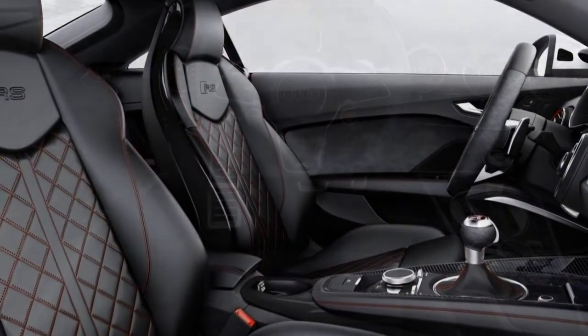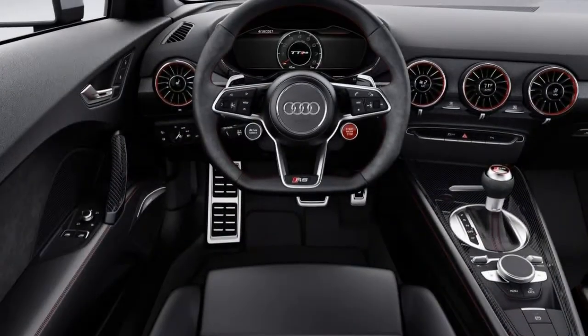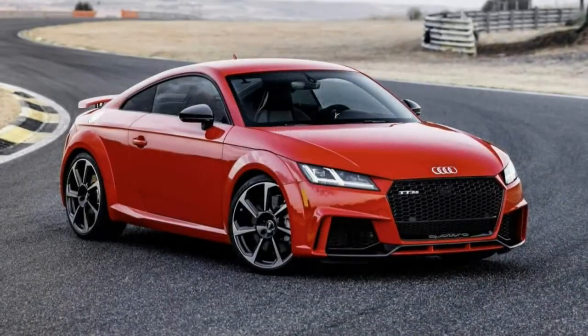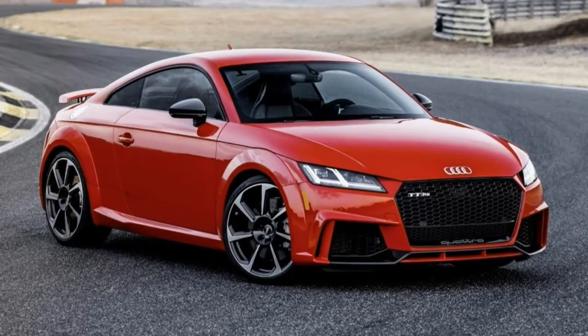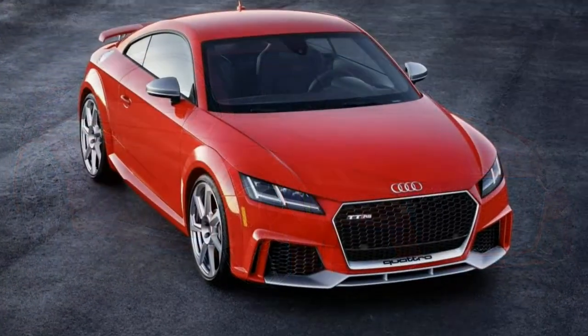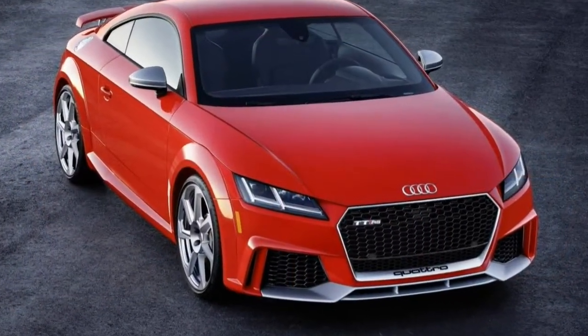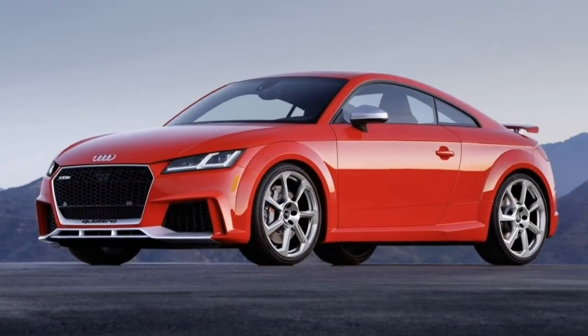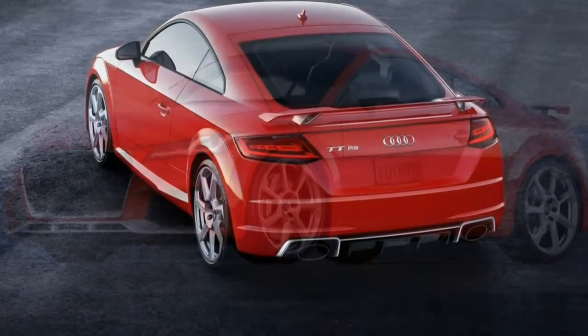blind spot monitoring and a 12-speaker Bang & Olufsen premium audio system, and the Dynamic Plus package, front carbon ceramic brakes, traditional fixed-rate sport suspension dampers, a top speed increase to 174 mph, a carbon fiber engine cover, a real-time tire pressure monitor and upgraded taillights.